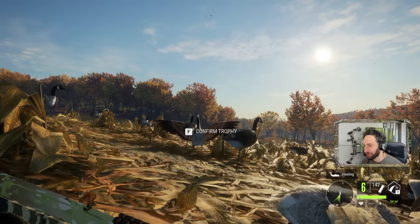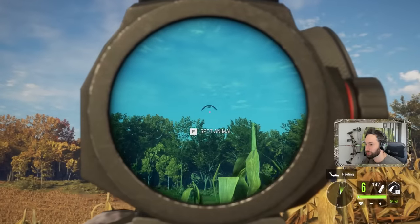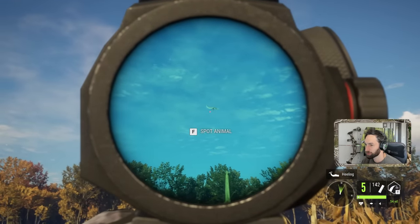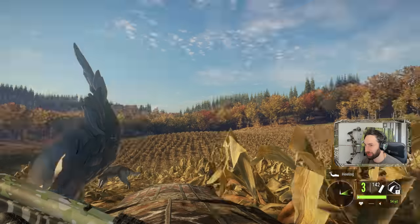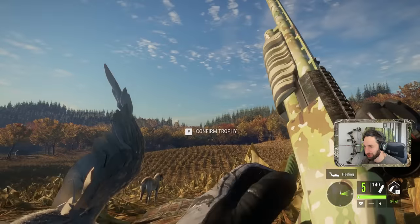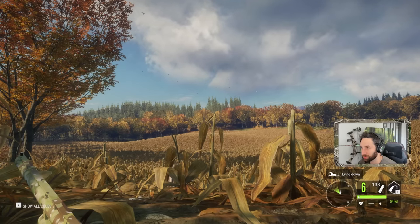Whoa! That goose is right on our head. Whoa! Woo! That's another double. Good boy. Oh, there's one right there. We probably could have had him as well. All right, buddy. No barking. No barking.